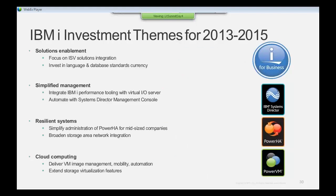If I look forward in terms of 2013, 2015, our focuses really are within the IBM i core operating system, but also these other 3 software products are important to understand in terms of Systems Director, PowerHA, and PowerVM. It's really those 4 products where we're investing our resources, working with ISVs in terms of how to take advantage of the capabilities in there. Within the core operating system, we work very closely with Infor in terms of focusing on getting their solutions to run as well as possible on our system, and we invest in languages, database, other standards and currencies, and put the enhancements in there that are important to those ISVs. At the same time, we want to continue to focus on systems management, high availability, and the virtualization and advanced virtualization capabilities, which are really delivered in those other products.